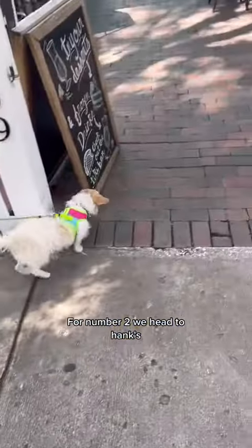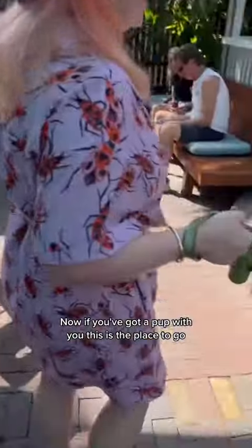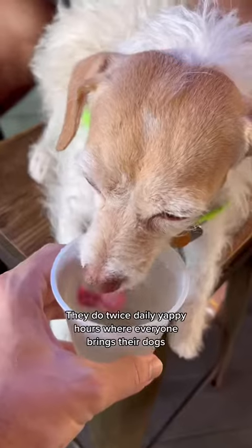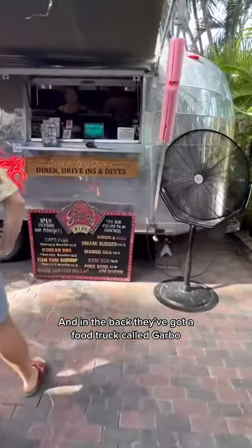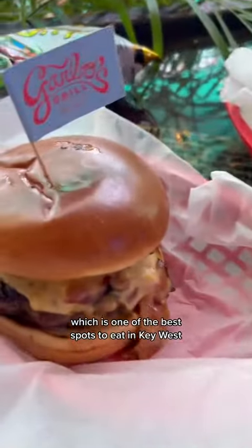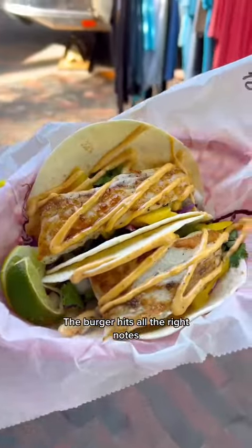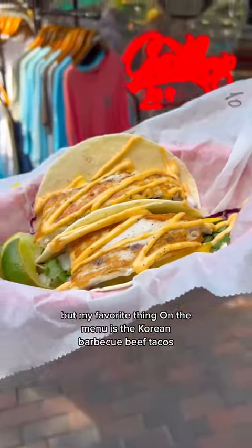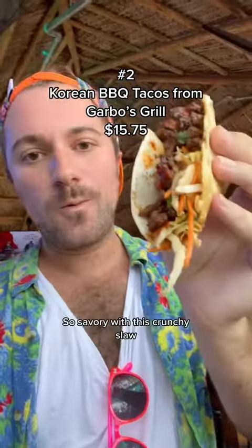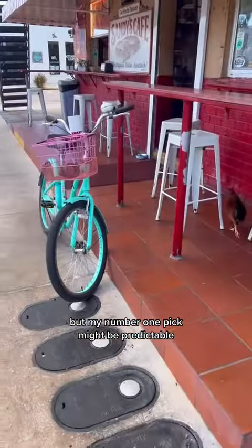For number two, we head to Hank's. Now, if you've got a pup with you, this is the place to go. They do twice daily yappy hours where everyone brings their dogs. And in the back, they've got a food truck called Garbo's, which is one of the best spots to eat in Key West. The burger hits all the right notes. You can get some nice fish tacos. But my favorite thing on the menu is the Korean barbecue beef tacos. So savory with this crunchy slaw on the bottom. Five stars.